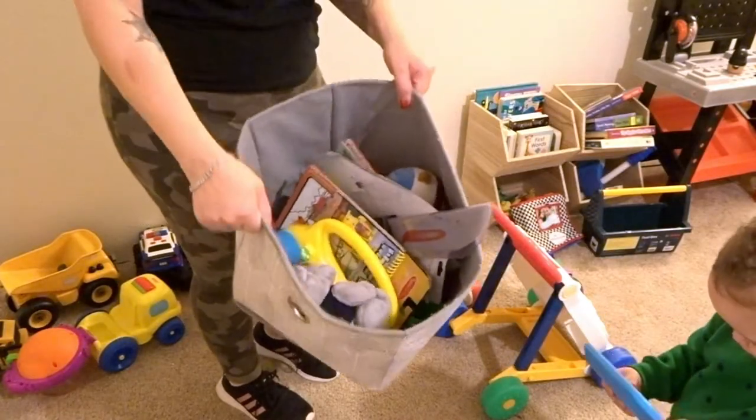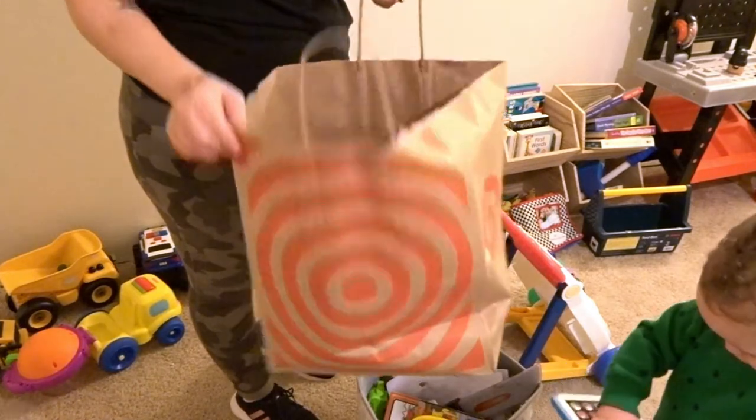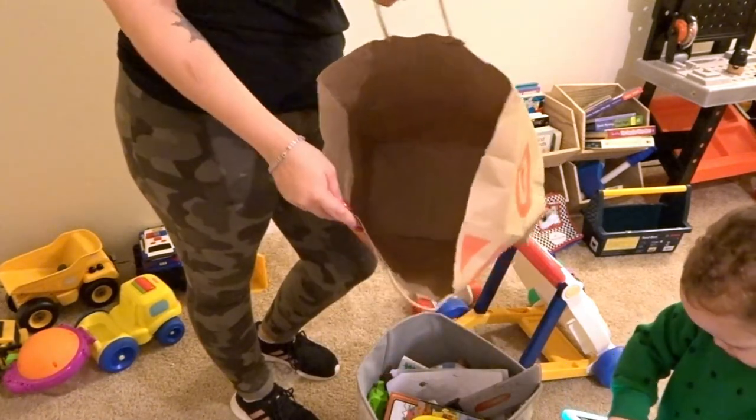Okay, I also brought out this basket, which is full of his toys from the living room. I have an empty Target bag that I'm going to throw all of the toys in that we're not going to be keeping.